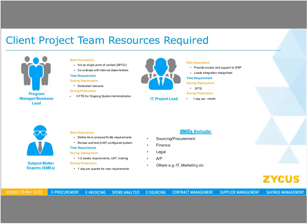And across functions, you're really looking at not only the sourcing and procurement team, but key representatives from finance, legal, accounts payable, and other functional groups as well.